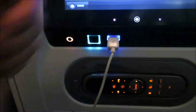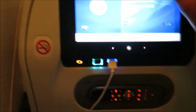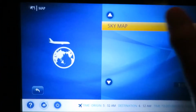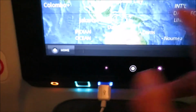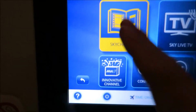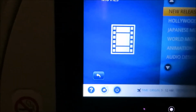The screen in front of you is touchscreen, has a decent response, has a headphone jack that you can plug any normal headphones into, as well as a USB port, which I use to charge my phone. The screen itself is quite good and has a decent selection of content, which we'll get to in a bit. I didn't film it, but before sleeping I watched two movies, Shazam and Elise, both of which were quite good. Anyways, I spent quite a bit of time on the sky map as well, especially towards the end of the flight when it was light outside.